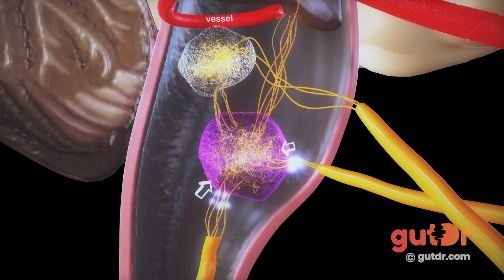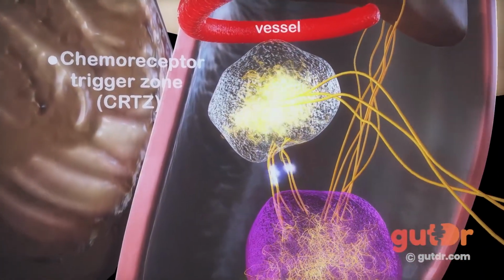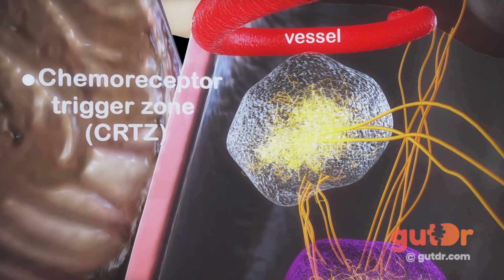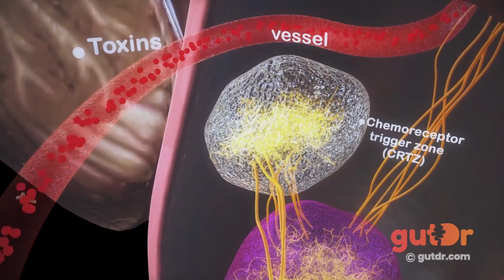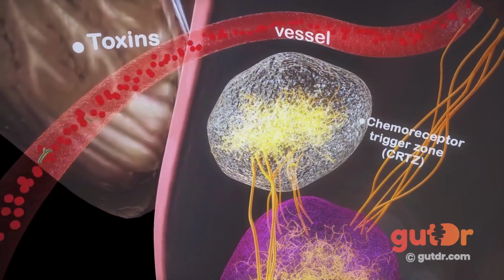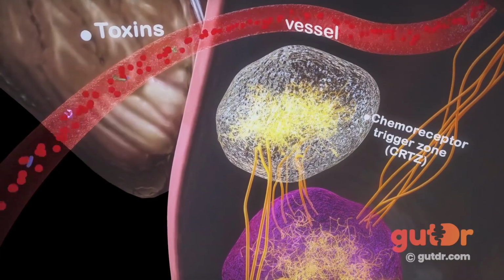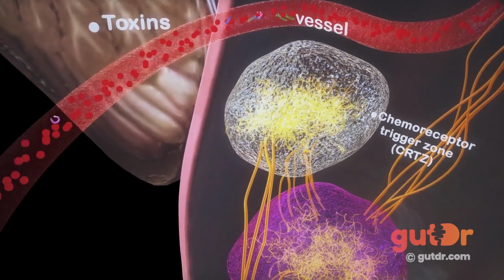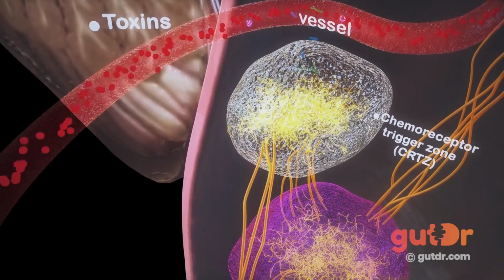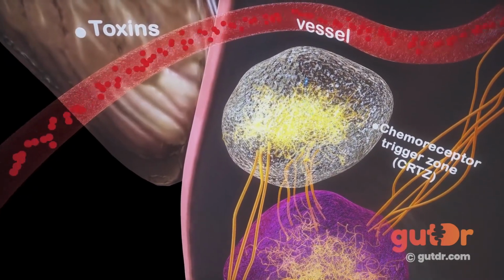These peripheral pathway signals can go directly to the emetic center, or they can go first to a specific area of the brainstem known as the chemoreceptor trigger zone. This is an area of the brain that's located outside the blood-brain barrier. This means that it's exposed to circulating toxins, and in response to an abnormal concentration of such toxins, such as bacterial or metabolic products, certain types of medications, it can send off signals to the emetic center to trigger off vomiting.